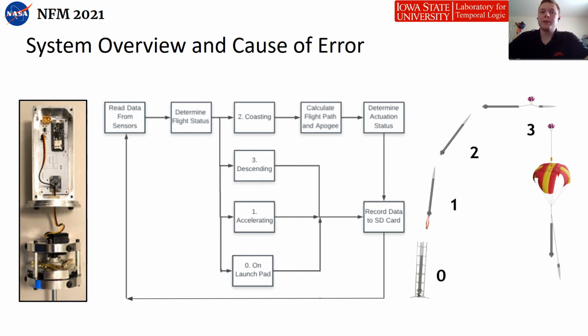When the rocket has determined that it's in the coast state, it uses the onboard accelerometer and barometer to calculate the apogee, the highest point of the rocket's ascent. This logic then compares the calculated actual apogee with the estimated apogee, and determines when the ACS will actuate. This is how they should have worked in theory, but as we know, garbage in, garbage out.